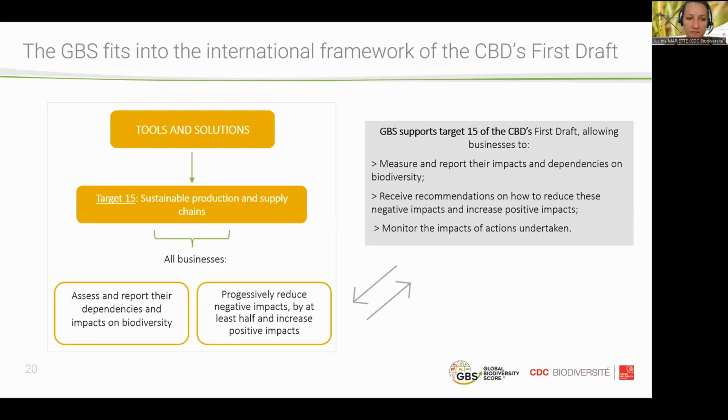And especially target 15, on sustainable production and supply chains, which says to assess and report dependencies and impacts on biodiversity for companies, and also to reduce negative impacts by at least half and increase positive impacts. So it's a very ambitious target, and the GBS can help to reach these targets by measuring and reporting impacts and dependencies on biodiversity. The GBS can also help companies to set targets to reduce negative impacts by at least half and increase positive impacts. And the GBS can also track how the impacts are reduced.